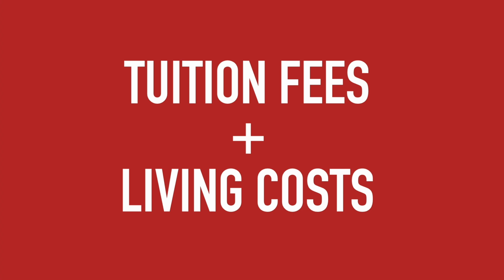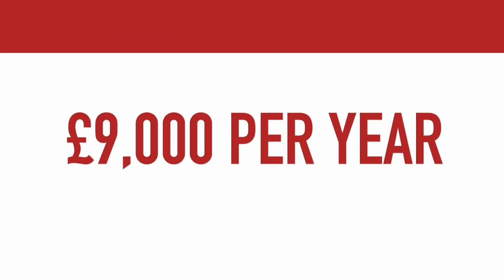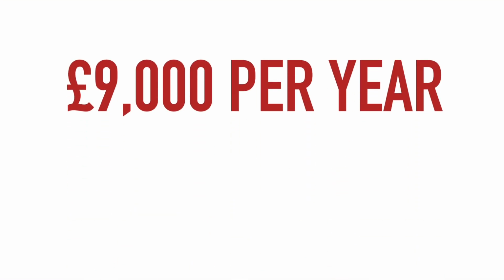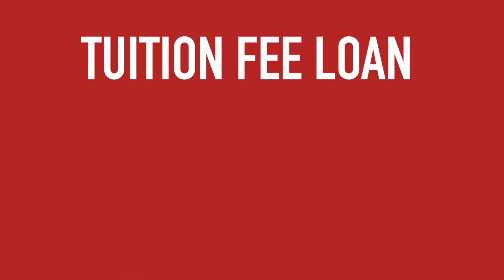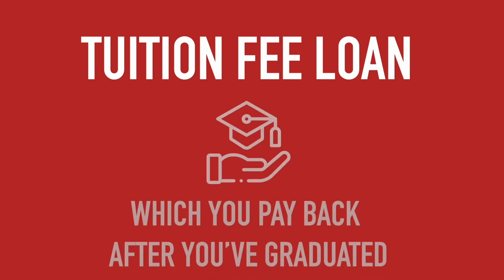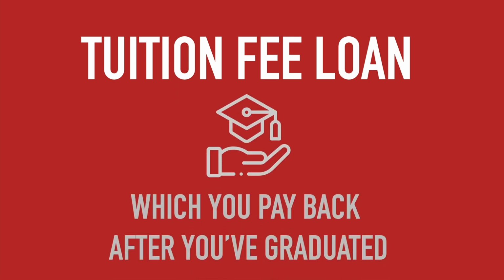Next academic year, tuition fees at USW will be £9,000 per year. But the good news is that you don't have to pay this up front. Students in England and Wales can apply for a tuition fee loan, which you pay back after you've graduated and only once you earn over a certain amount.